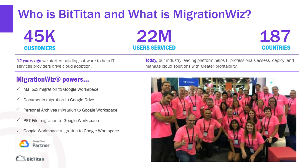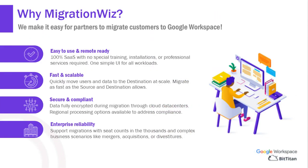So BitTitan, we've been around for over 12 years. We have over 45,000 partners worldwide, and during that time, we've moved over 22 million users to the cloud. So we are your leader in the space. Now, let's talk a little bit about what made us that leader, MigrationWiz, and the technologies that we leverage. So MigrationWiz is cloud-based data migration with automation.